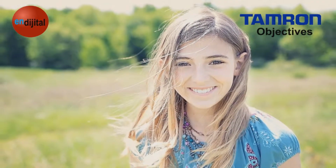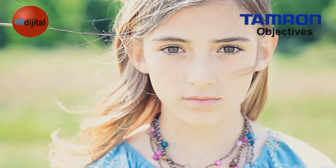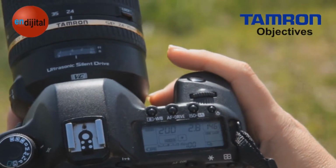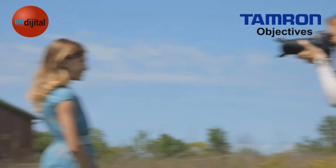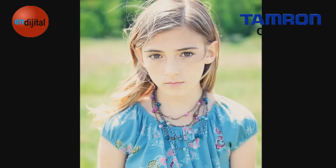People ask me all the time about how you can achieve that blurry background and still keep your subject sharp. The easiest way to get this look is to do something called shooting wide open. So for this lens, I would need to change my aperture to a 2.8. Then I make sure that I focus on my subject's face, and this will help separate her from the background. This is something that really draws the viewer's eye to the subject and makes a more interesting image.